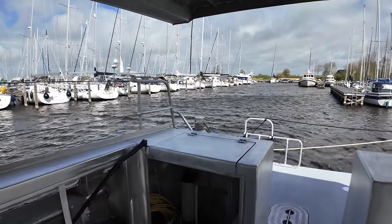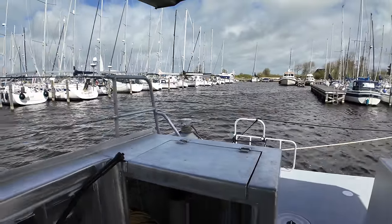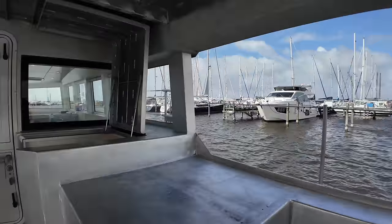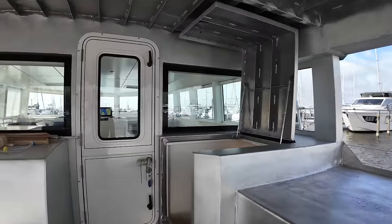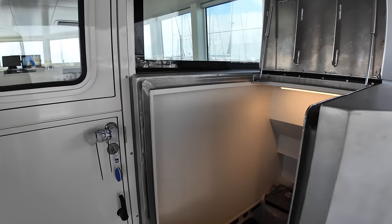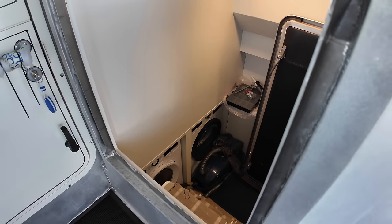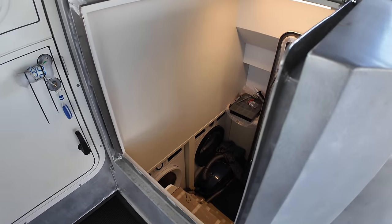Over here on the starboard side, this is where the barbecue will be, underneath there. If we spin around over there on the starboard side, you see the access down into the engine room. And also you find down here we have the utility space. So you've got a dryer and a washer down there as well.